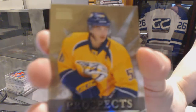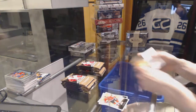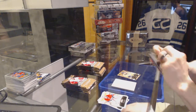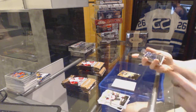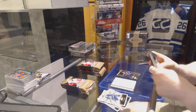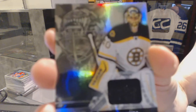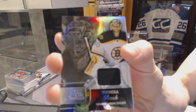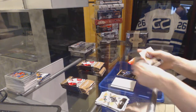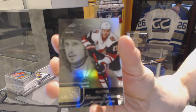Skybox Premium Rookie, numbered to 499 for the Nashville Predators, Kevin Fiala. Metal Universe for the St. Louis Blues, Robbie Fabry. Flair Showcase Jersey for the Boston Bruins, Tuukka Rask. Flair Showcase for the Arizona Coyotes, Oliver Ekman-Larsson.